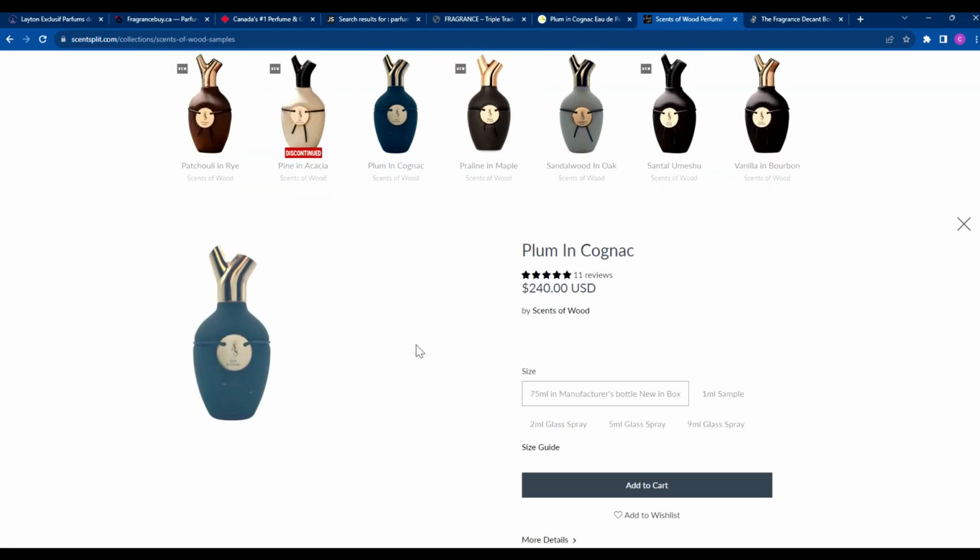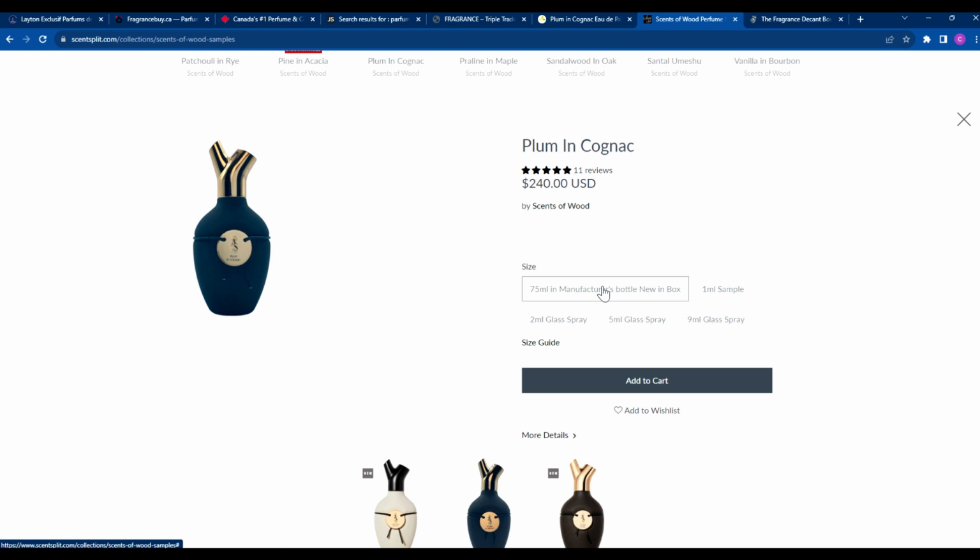And we go here, you look at it. They also sell full bottles. Again, it's going to be retail price 240, same as Lucky Scent. However, they usually have discounts as well, at least 10%. If you get into the VIP category, you can get 15 to 18%.